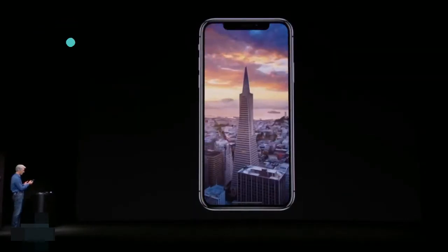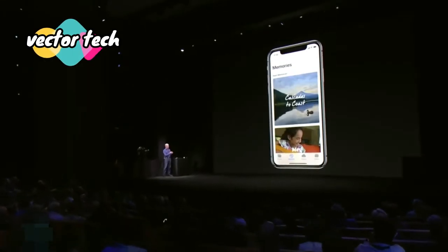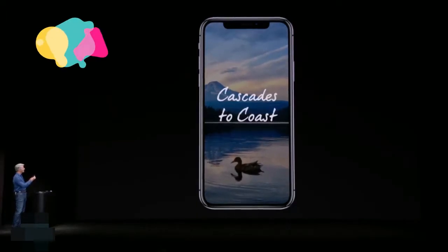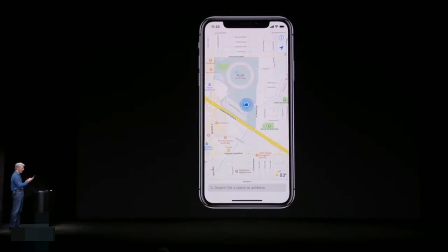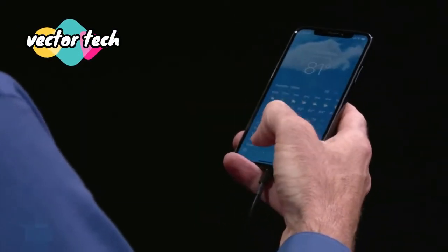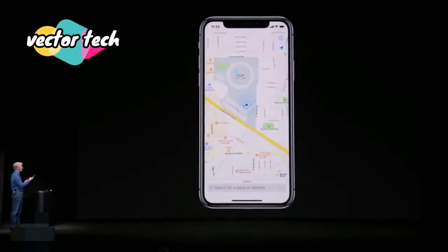Let's jump into this one. Just amazing. Video, of course, is unbelievable on the Super Retina display. It looks great in portrait and in landscape. If I want to move between my applications, I can just swipe up and stop, and my other apps all come in. I can get at them with a tap. Just lift. It's just that easy.